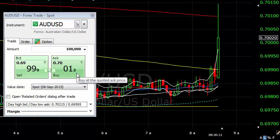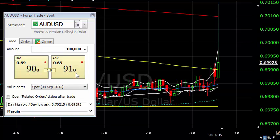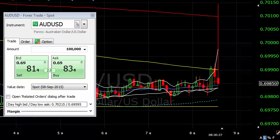Hopefully we don't get a big reversal. Second unit in at 00. I've got 2 units in at the moment. I haven't even got a chance to get my stops in. So let's get a third unit in, and hopefully this is going to go. So I'm going to get my stops in fairly quickly now, because I've got 3 units in on the Aussie dollar, and I need to get that in fairly quick.